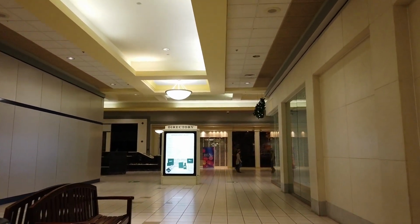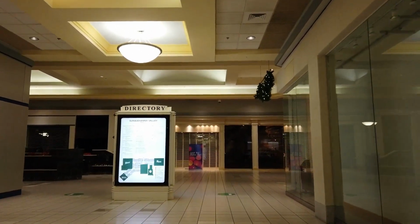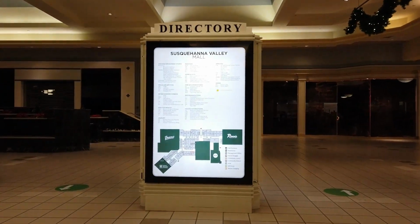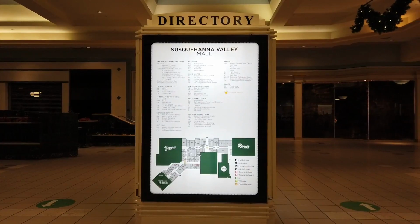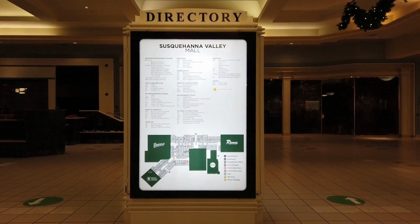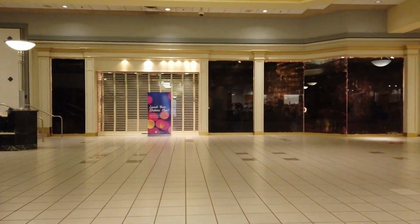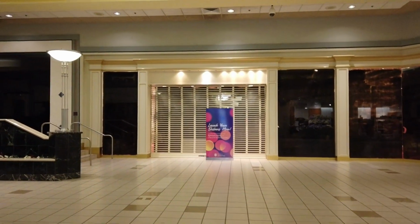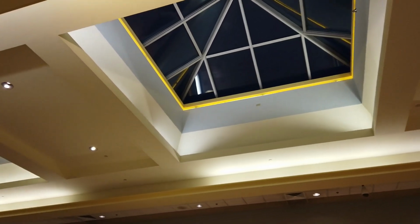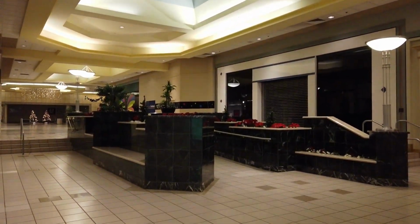Boscov's opened on the site in 1977, prior to the mall's initial opening. The mall officially opened on September 26, 1978, with Kravitz Properties Incorporated of Philadelphia behind the mall's construction. In January 1978, Kravitz announced that a Bon-Ton would be constructed at the mall, becoming the second anchor to open. 10 months after the mall opened, J.C. Penney announced that they would be opening at the mall, becoming the third anchor.